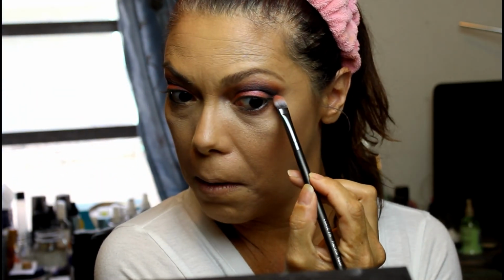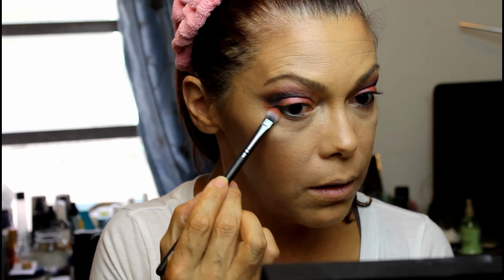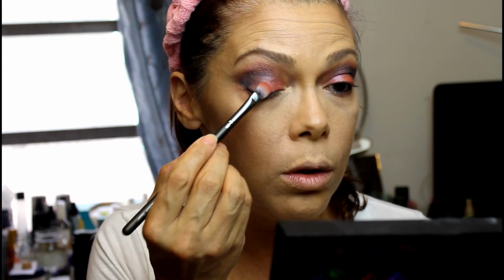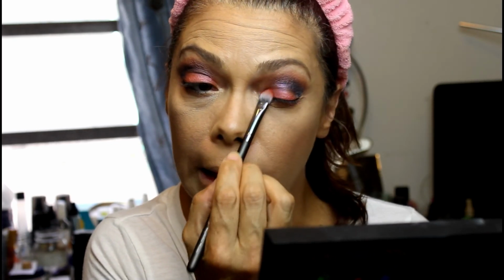I'm going to mix in a little bit of Siege, the one that's on my lid here. Just mix in a little bit just to give it some drama here. And just blend a little bit with my finger. Mixing the remaining on the lid. Add a little bit more on the lid over here. I think that looks pretty good. What do you think? Not too shabby, I think.